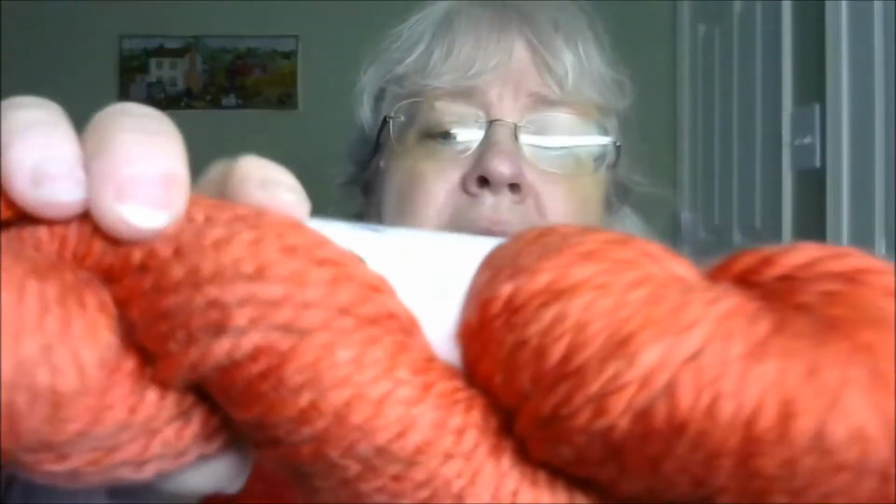Okay. I like the color. Let's see what we've got. This is a real chunky knit. I'm not a chunky knit person. This is chunky weight. 80% superwash merino, 20% nylon, 80 yards. And that's pretty true to color. It is a kind of a salmony, pumpkin-y color.